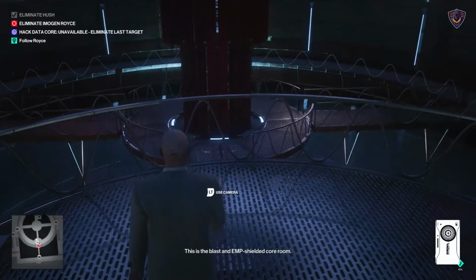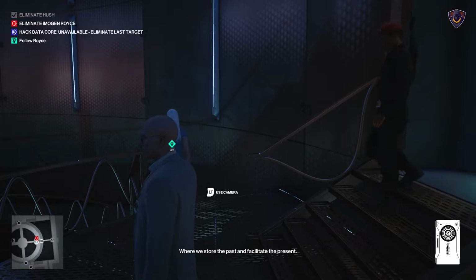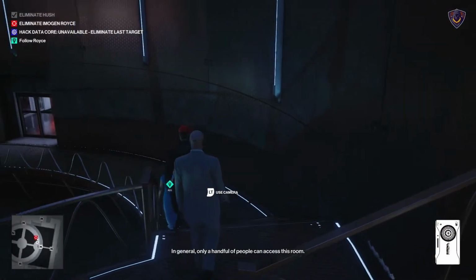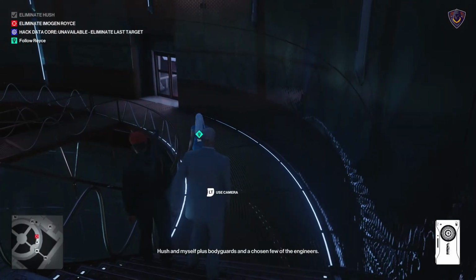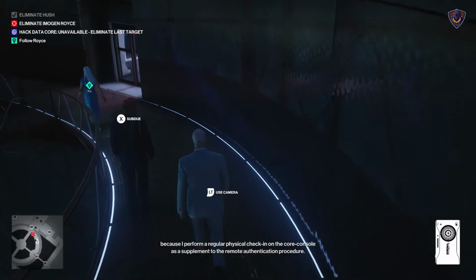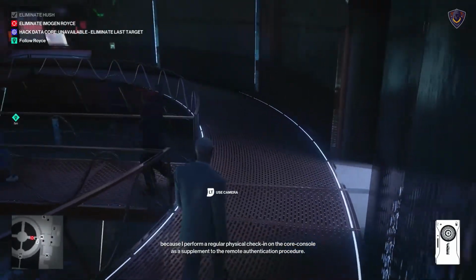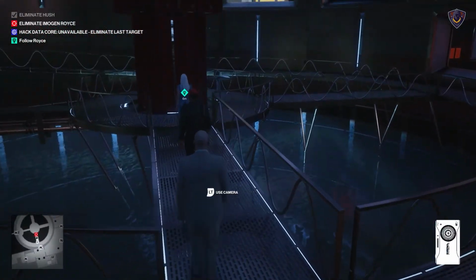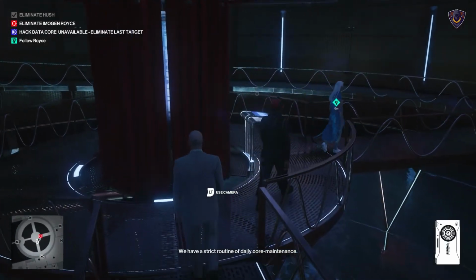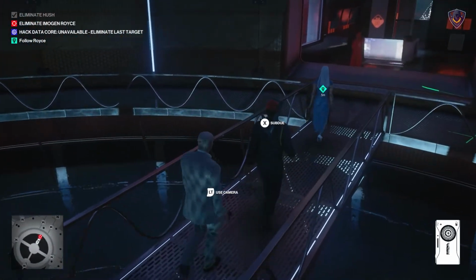This is the blast and EMP shielded call room, the nervous system of the ICA, where we store the past and facilitate the present. In general, only a handful of people can access this room. Hush and myself, plus bodyguards, and a chosen few of the engineers. I'm the most likely person to meet in here because I perform a regular physical check-in on the core console as a supplement to the remote authentication procedure. We have a strict routine of daily core maintenance. Part of that procedure is a flash process evaporating all biological matter in the room.